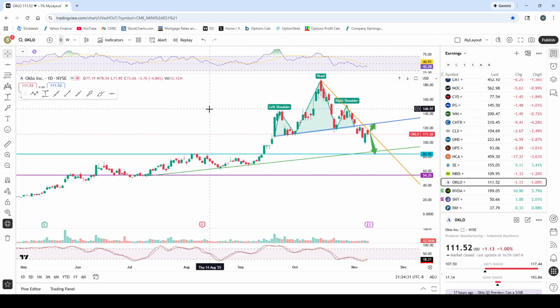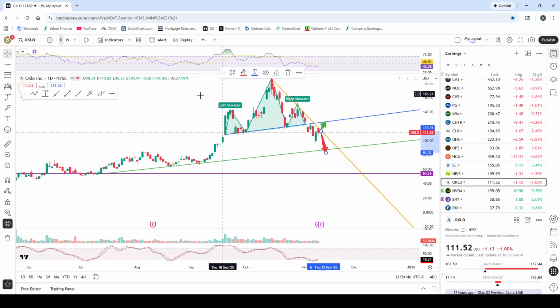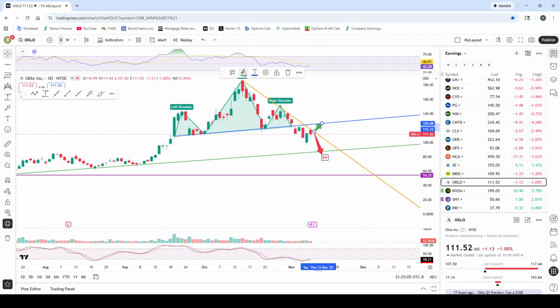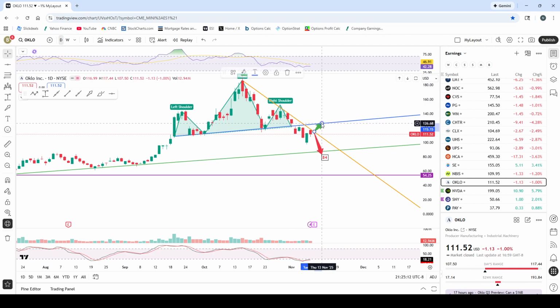Let's pick this line. So it's 84, but it also kind of lines up with this support, so I will remove it so it's easy to see. So 84, it looked like it will hit about, I would say, 55 to 60%, whereas a bounce will be around 40-45% to only 127, 128. So 128. Okay.